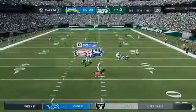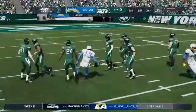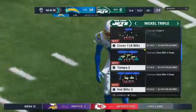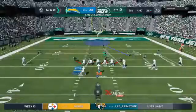Out of the gun, Herbert. Allen's got it over the middle. And that's going to be another first down as the tackle is made at the Jets' 28. 23 yards the pickup there. Whatever the discussions were at halftime to try to slow down this offense, it has not worked to this point.